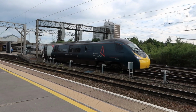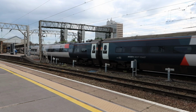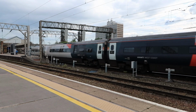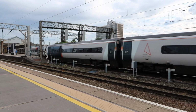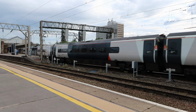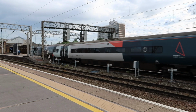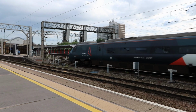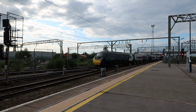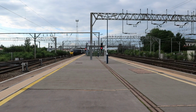390152, work service to Liverpool Lime Street from London Euston. 152 working service to Liverpool Lime Street from London Euston. So, we'll see you for the next trains to arrive.